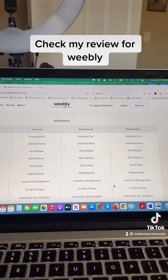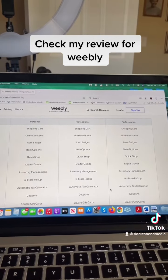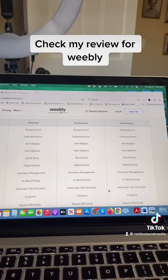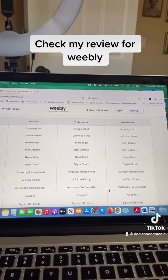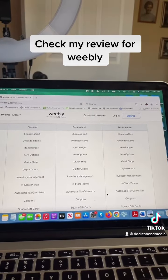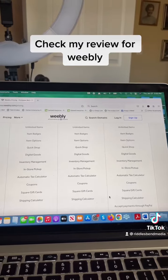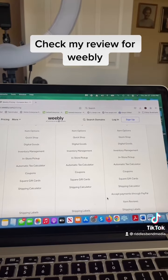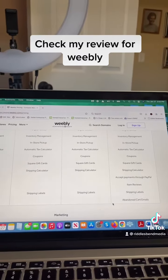If you're trying to build an e-commerce store where you're trying to sell stuff online, it's already set up because they're teamed up with Square. So that part would be good. You'll have a shopping cart. You'll be able to check people out. You have an automatic tax calculation. You can do coupons, and a shipping calculator on how much it would cost for shipping.